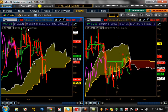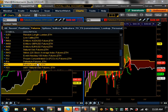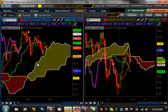Palladium, nothing really going on right now. Support level is going to be 631. Resistance level is going to be 725, which is pretty much the consolidation range moving forward.